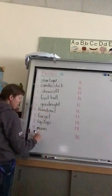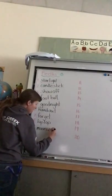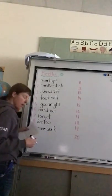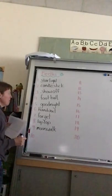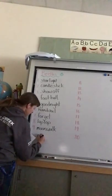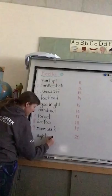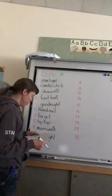So those double O's can make all kinds of sounds. This kind makes the oo sound, moon. And then walk is one of our words from silent letters because you don't hear the L, right? So walk and talk both have that LK at the end. Number 10, oh, number 10's a good one. If you can remember good night and starlight, you'll remember number 10 because it is night light. All right, so again, sneaky silent GHT at the end on both parts of that word.